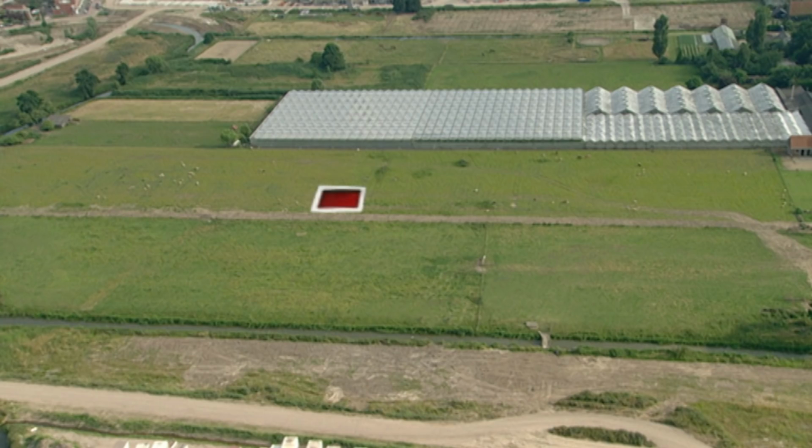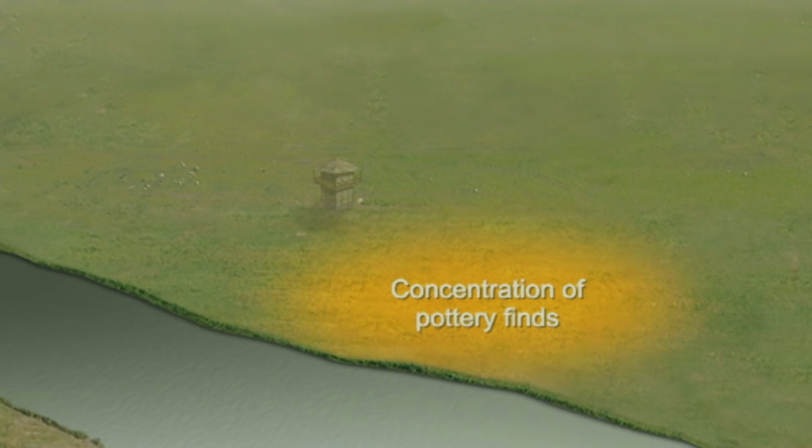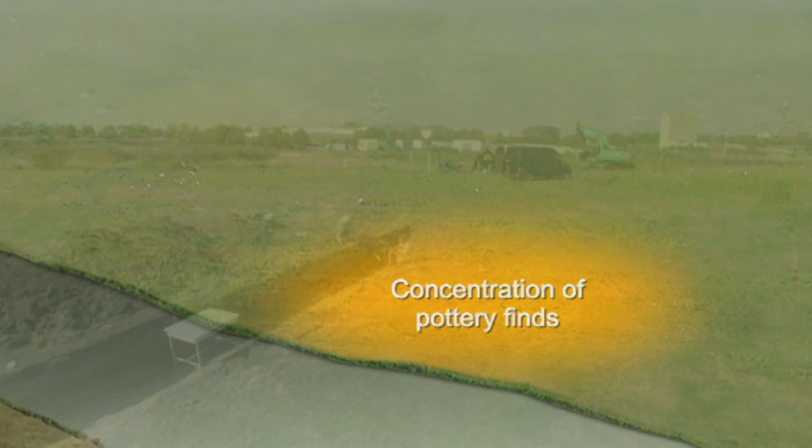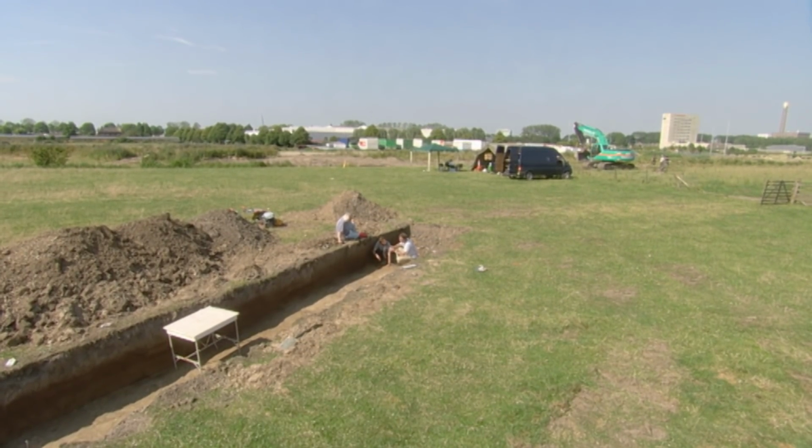Erik and Herre's excavations found the corner posts of a Roman watchtower built beside the river in the 1st century. But 100 years later the river had shifted, and pottery finds in this area suggested a bigger Roman presence, something like a small fort, may have been built here in the 2nd century. Sadly, the 2 trenches we've dug here haven't found any structural evidence of a fort.